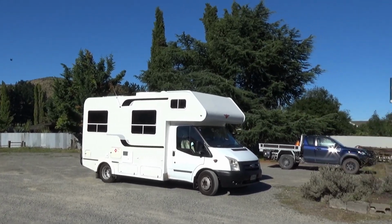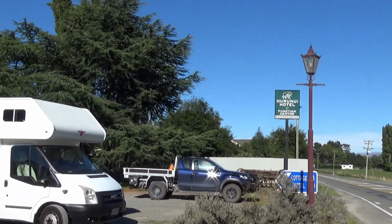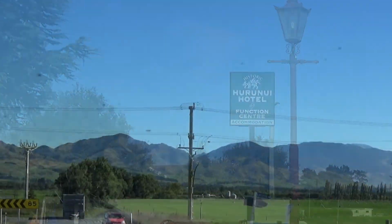Well, we're off to Culverden and then over the Lewis Pass to Murchison and back to Nelson.